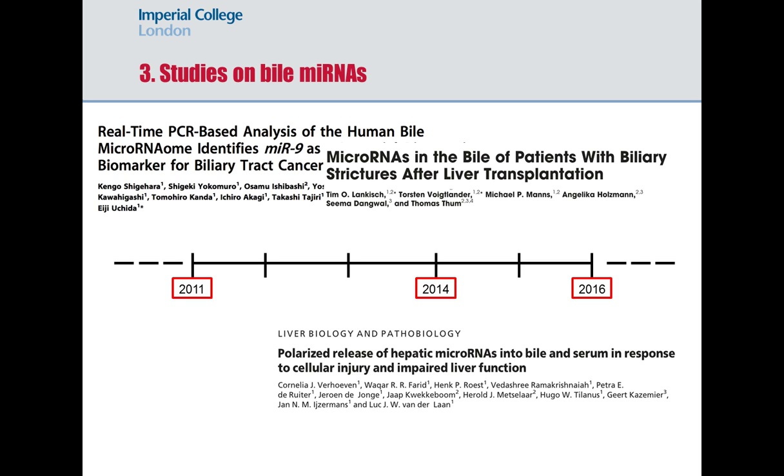Later, in 2014, Lankisch and co-authors found significant differences of microRNA levels in bile from patients that had biliary lesions after liver transplantation. And most recently, in 2016, this publication was the first to describe a polarized release of microRNAs from the liver into the bile during hepatic injury. And this was useful to distinguish biliary injury versus hepatocyte injury.